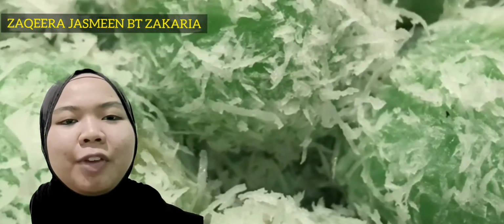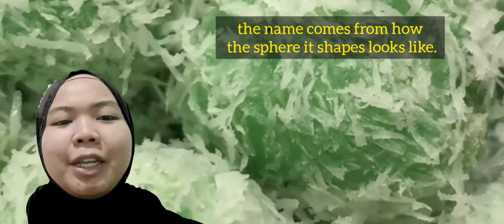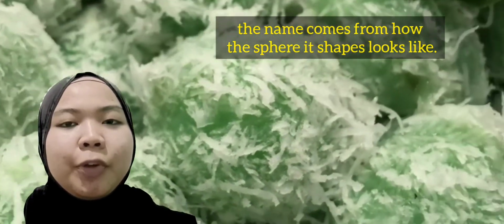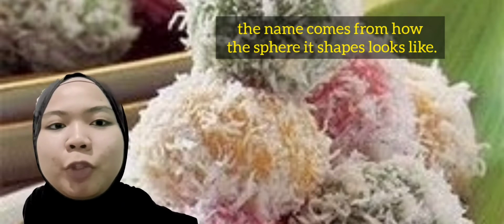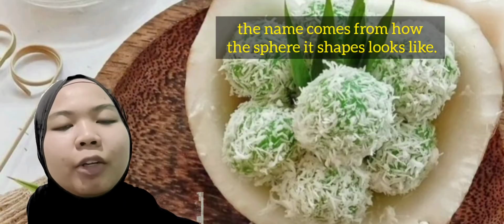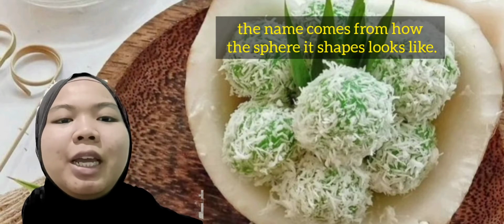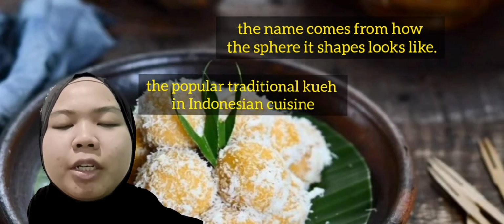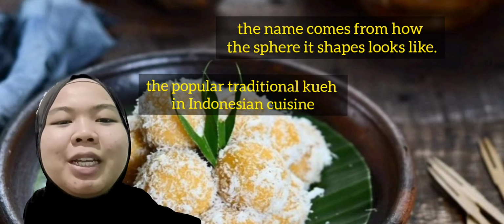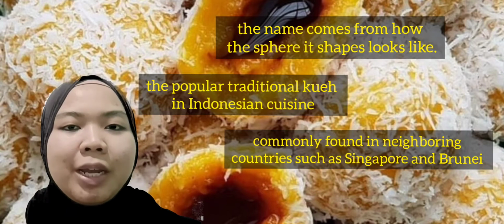Onde-onde is a very famous and popular traditional kuih in Malaysia, and the name comes from how its sphere shape looks. The other name of this kuih, also known as kalpon or kalipon, is a snack of sweet rice cake balls filled with molten palm sugar or gula melaka and then coated with fresh shredded coconut. Of Javanese origin, the green-colored glutinous rice balls are one of the popular traditional kuih in Indonesian cuisine. It is also commonly found in neighboring countries such as Brunei and Singapore.